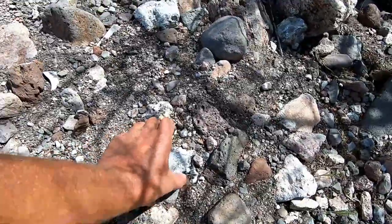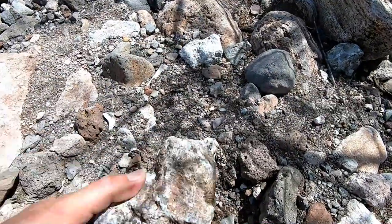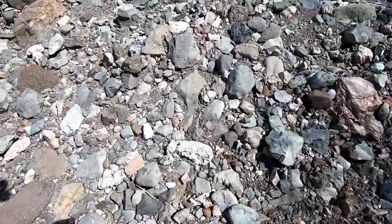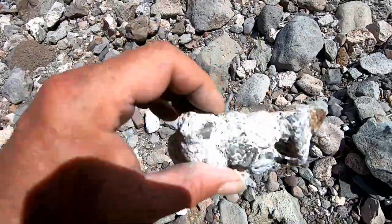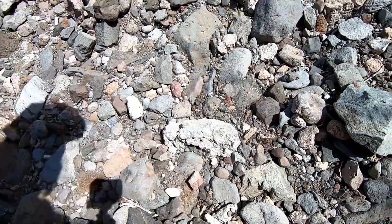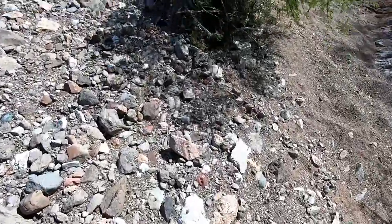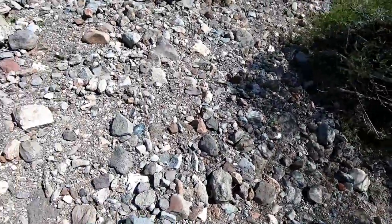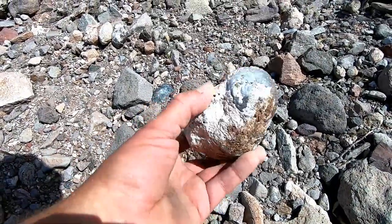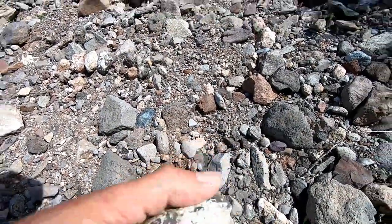Boy, the more my eyes get trained, the more I'm finding now. That's some kind of geode. Weird looking one. That stuff's everywhere now. Couldn't find anything for the first 30 minutes. Now I'm finding it all over. That's a big piece. That's pretty cool. And there's a geode. That's a neat one. Huh. Cool, man.